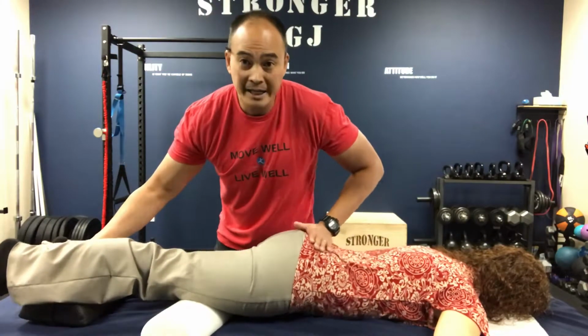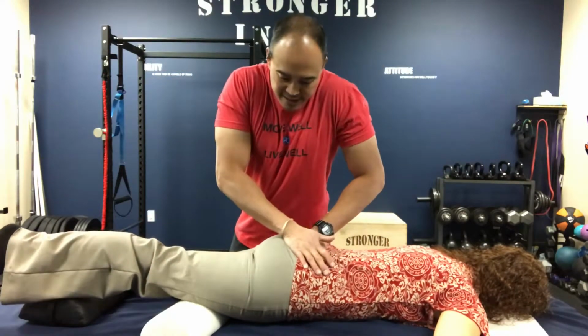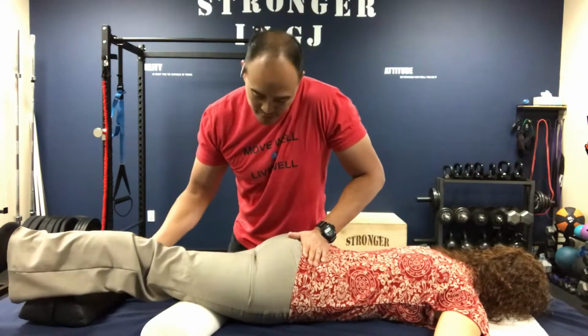And now we're going to block it again, and now you can kind of see this hip is starting to go into hip extension.